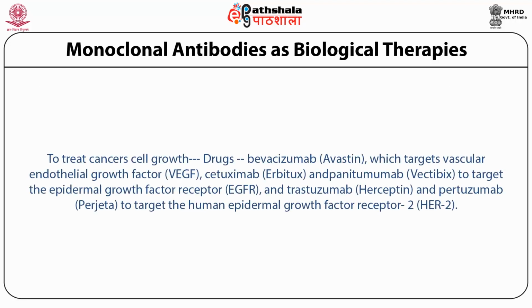To treat cancer cell growth, many drugs like bevacizumab, which targets the vascular endothelial growth factor, VEGF, and cetuximab, are used to target other cancer cells. These can be used as biological therapy. Other kinds of biological therapies to treat cancers are also responsible for inhibiting unwanted cell growth. These examples even include those targeting the epidermal growth factor receptor and the human epidermal growth factor receptor 2.